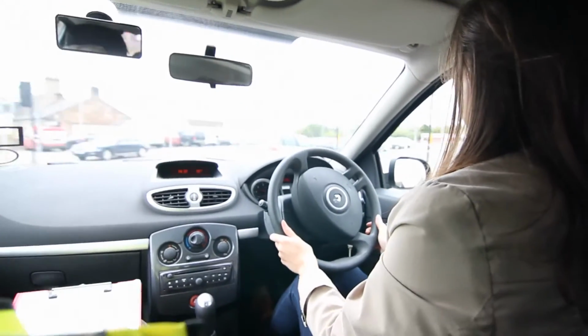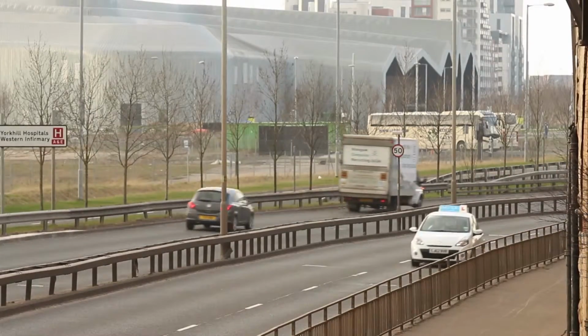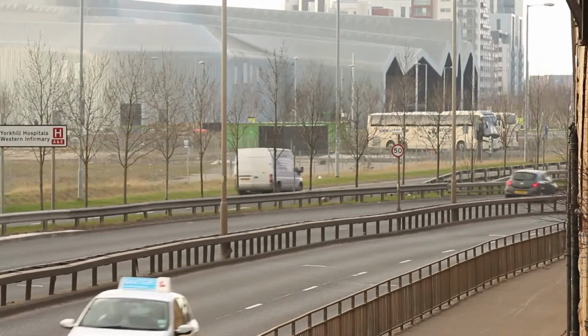During your test, you can expect all types of road and traffic conditions, anything from 20 miles per hour zones up to 70 miles per hour on a dual carriageway.